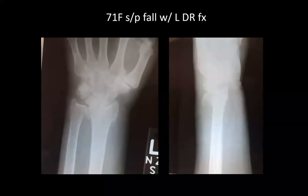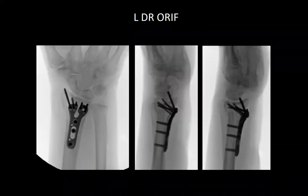Morning. First case is a 71-year-old female, status post fall with a left distal radius fracture. She was neurovascularly intact and taken for a left distal radius ORIF.